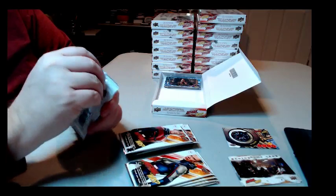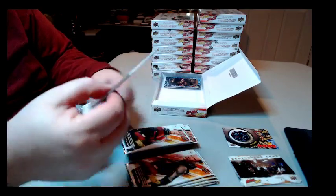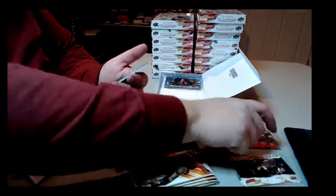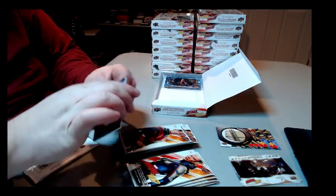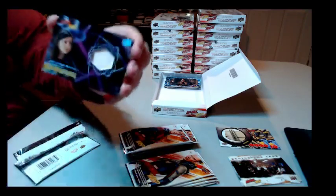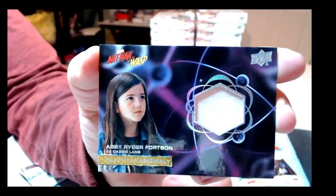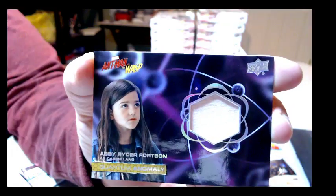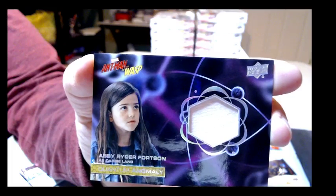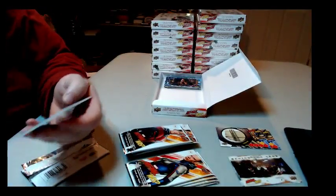Is it just 1 wardrobe or relic or whatever they want to call it? Tiny Tech. Nice looking. So this is a single QM13. Let's see, QM13, 1 in 71. So there's only 2 groups, just 1 in 25 and 1 in 71. So at least that's one of the 1 in 71s.